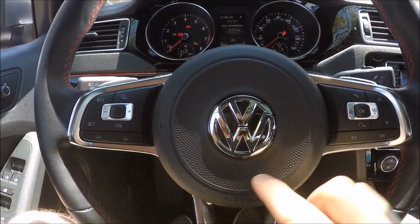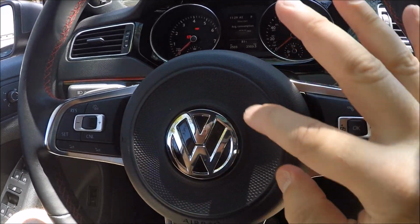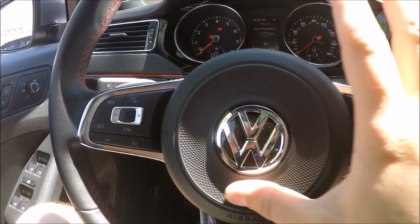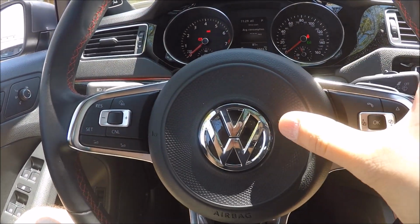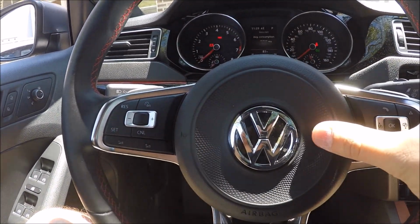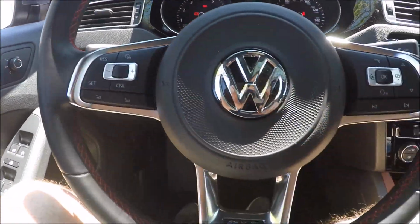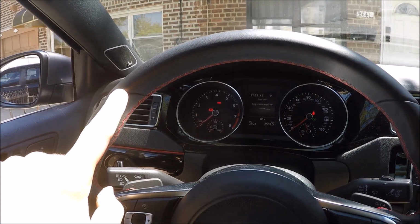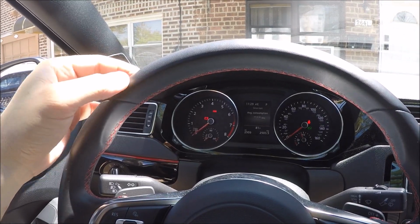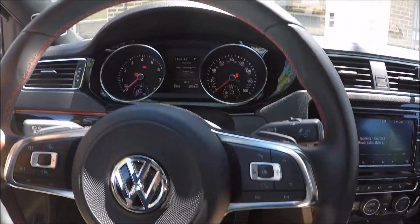In 2017 you get this different type of steering wheel with this section here. They gave this more of a useful place, when you want to press the horn, you can press this, and it's more comfortable to press the horn instead of having this in the same shape as it was before. I believe in 2015 this was in a different perforated leather, I think, but in 17 and 16 this is all the same leather.